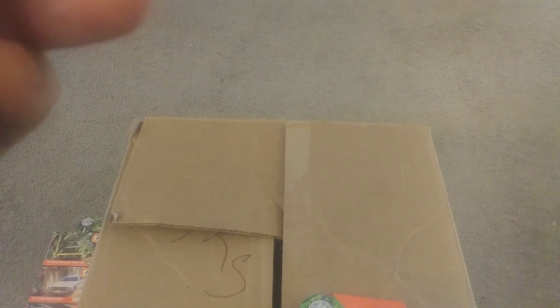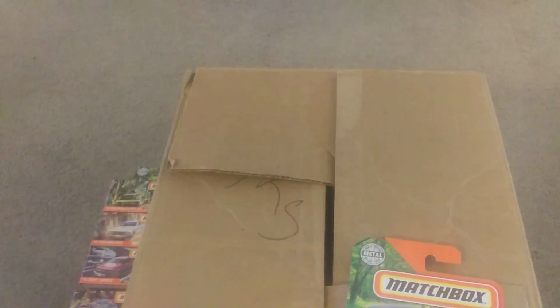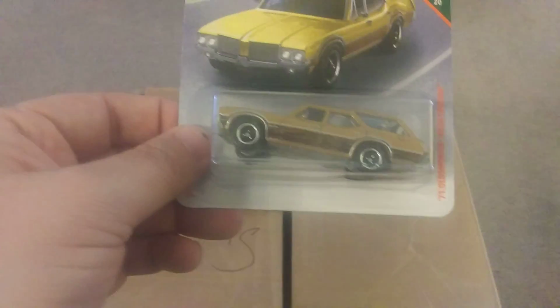Kingston Pop. I don't know what that is. I'm gonna have to look that up, but the original Kingston Pop. I'm sure it means something, but I don't know what. And last but not least, I've got this '71 Olds Vista Cruiser wagon.